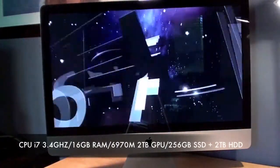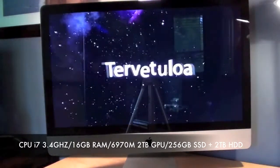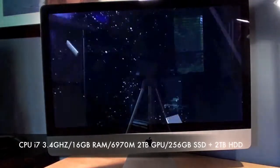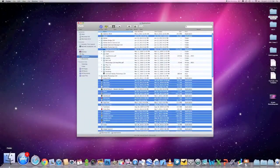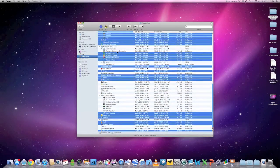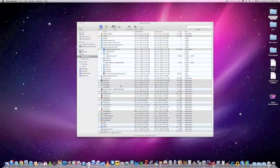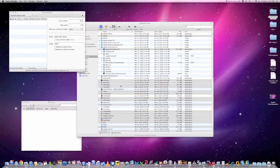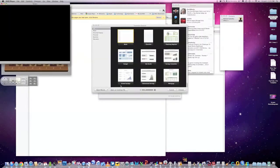Now the SSD is where things get really fun, and to best illustrate that, what I'm going to do now is launch a bunch of apps, far more than any normal person would, just to give you an idea of how extreme the SSD performance is. So first up, let's just pick some apps. We're not going to pick everything, and we're going to launch them all at the same time. Now as you can see, everything loads very quickly. The only thing really holding it up is my internet access.